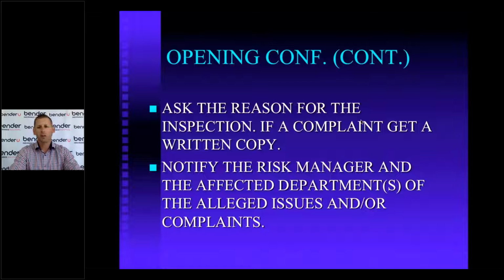For the inspection, is it targeted, complaint? If it is a complaint, they do carry a copy of that complaint so you can see exactly what it is. Okay. The other one, notify your risk management and affected departments, depending on where you're at.